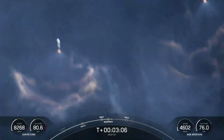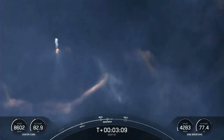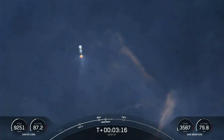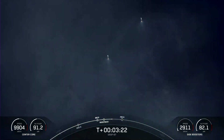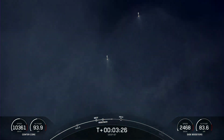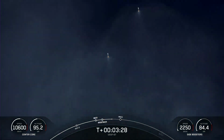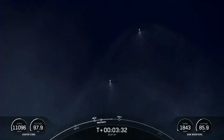Now, those side boosters are returning to Florida under the power of 3 engines. So next up will be the conclusion of those side booster boost back burns, followed by MECO on the center core, as well as stage separation of the center core and the second stage, and then SES-1, or second stage engine start 1.